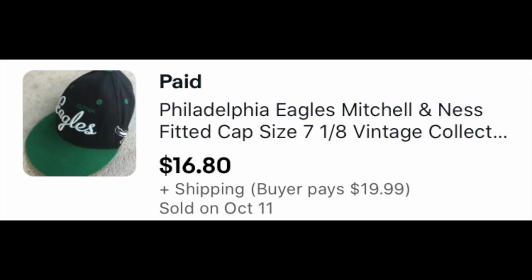This one, part of a bulk deal I did with a whole bunch of hats, so I'm about $1.25 into this, and it sold for $16.80 plus international shipping. This one going up to, I believe, Ontario is where that Philly fan is.